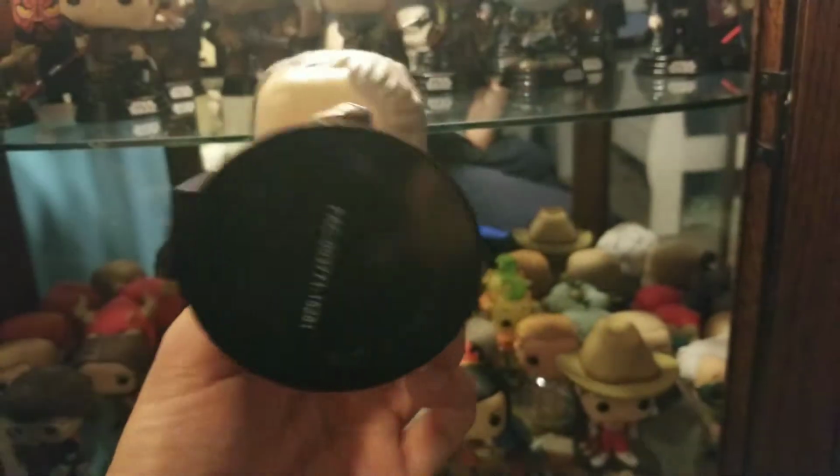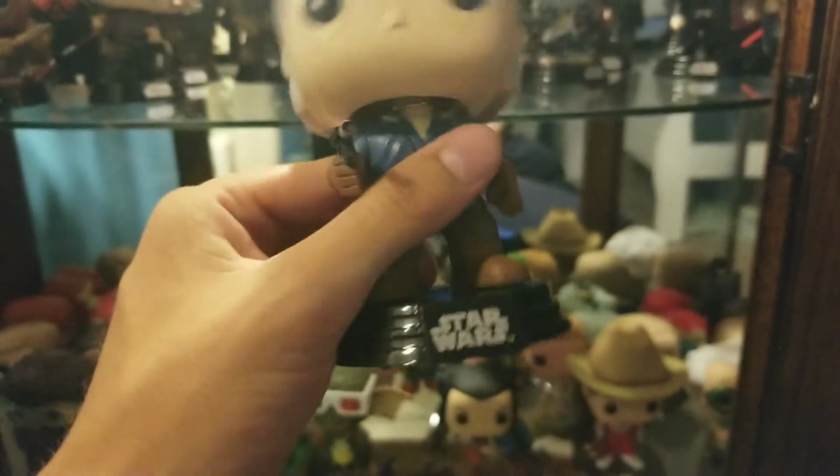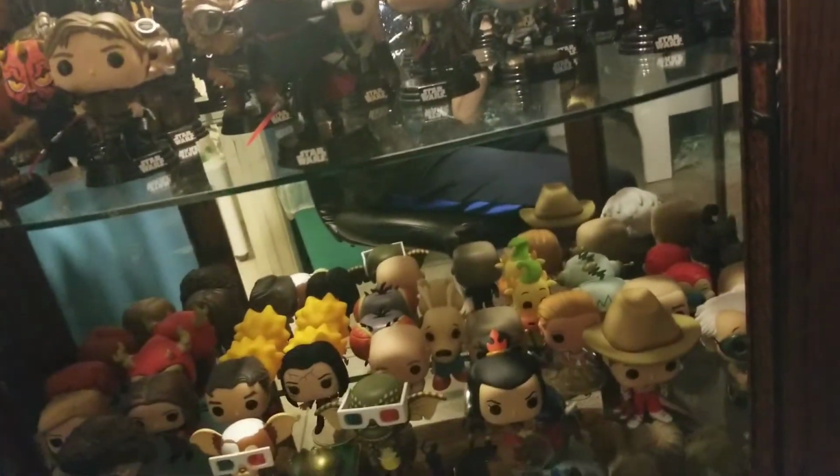This is Han Solo Loot Crate exclusive from Force Awakens. I bought this at FYE, I think $8 on clearance. I just love Han Solo in that movie. I felt like I really needed that one. Here I got the Second Sister Inquisitor, $6 off Amazon. I think it's still that price.